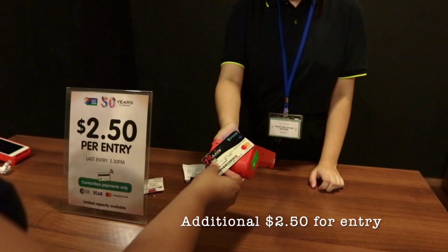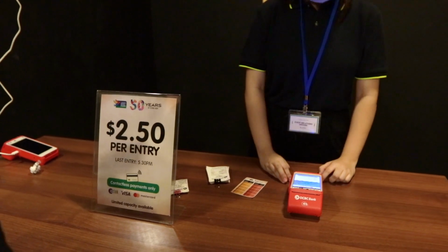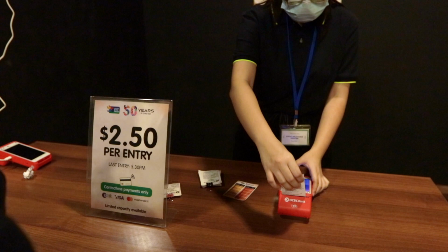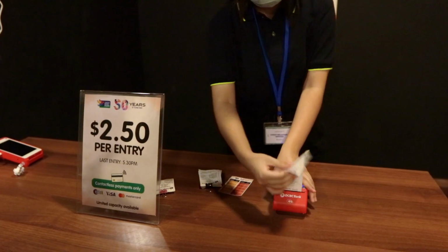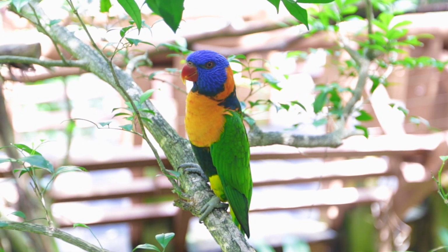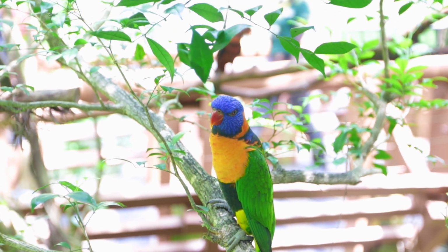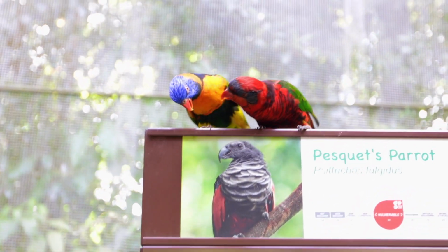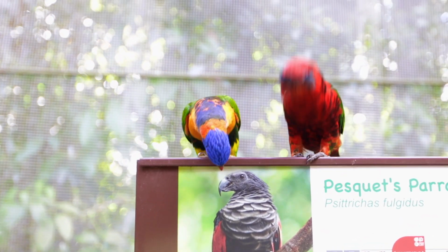So to enter the Bird Discovery Center, we had to pay another $2.50 per person, and that's how payment is done. Just tap your credit card or your EZ-Link card. Everything here is actually contactless payment. This is another exhibit I would recommend if you are looking to get up close to the birds.